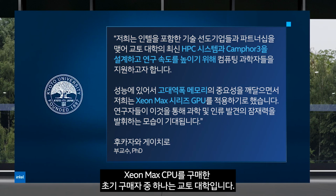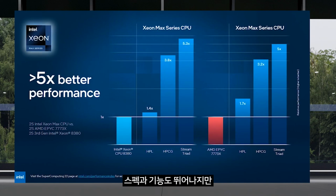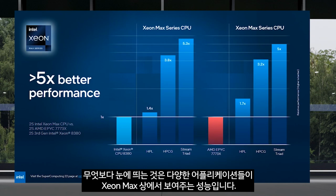Kyoto University is one of the early customers for the Xeon Max CPU. Its high bandwidth memory will help theoretical physicists uncover the nature of the universe. The specs and features are great, but what gets me most excited is the performance we're seeing on a breadth of applications on Xeon Max.